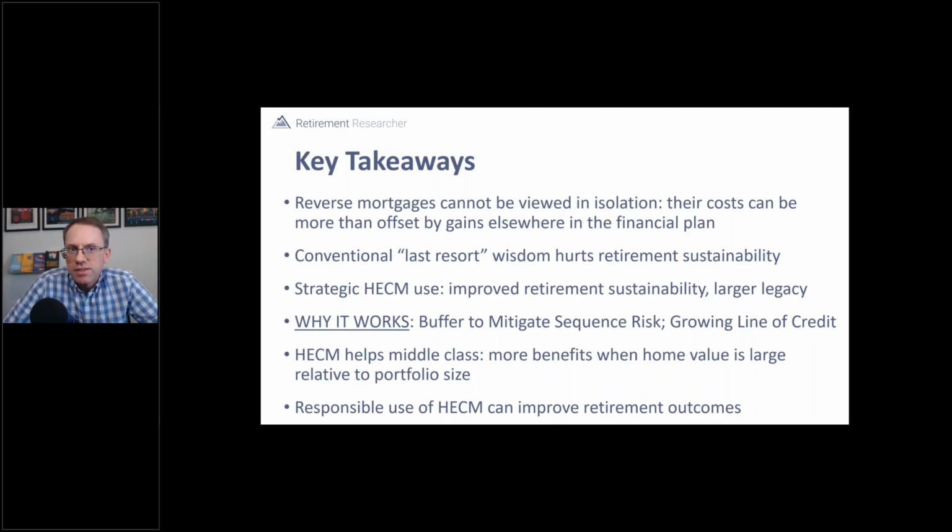Their costs, which were fully incorporated into this research, we saw can be more than fully offset by gains elsewhere in the financial plan, that the benefits to the investments well exceed the cost of the reverse mortgage. The conventional last resort strategy hurts retirement sustainability. Strategic HECM use can improve that sustainability and support a larger legacy at the end of retirement. It works because it helps manage sequence risk and because of that idea of the growing line of credit.